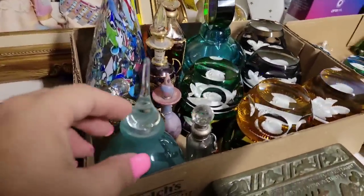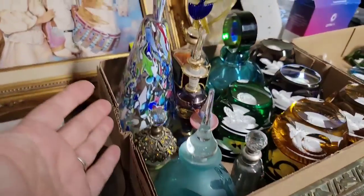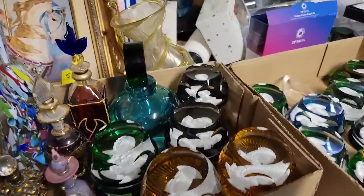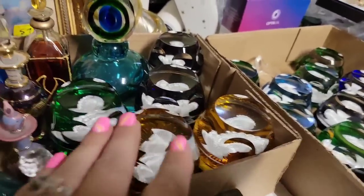Now here's some more of the perfume bottles. Some of these are signed and some of these aren't. If you see any of these that you would like to see in my live sale, definitely let me know. This one is a crystal one. This one is really pretty. And then there are a ton.